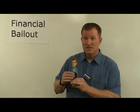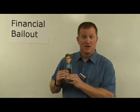Now that subprime mortgages could be turned into mortgage-backed securities, that questionable subprime borrower could get a loan, and then, of course, the banks could flip the loan when they got that loan. Unfortunately, the mortgage brokers and the bankers that were making these loans were able to flip them and not deal with the consequences when these loans defaulted.